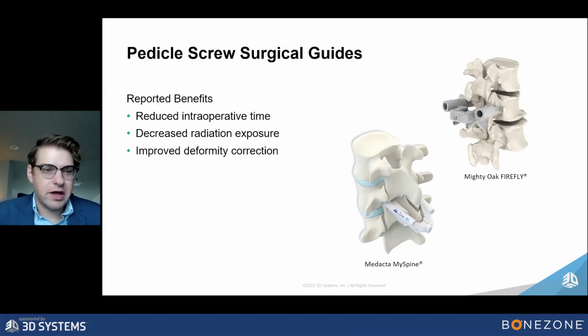The main application here in spine that we've seen with a number of products on the market is pedicle screw guides. So the pre-surgical planning or virtual surgical planning of where the pedicle screw needs to be and what the final deformity correction is going to be. Generally these are single-use guides that are shipped non-sterile to a surgeon. They're then sterilized at the point of care and used for a single surgery. After use during that surgery, they'll be disposed of. These often come with a case report that will outline the number of screws, and the diameter and length of screws as well. With all that being said, the reported benefits here are reduced intraoperative time, decreased radiation exposure, and improved deformity correction.